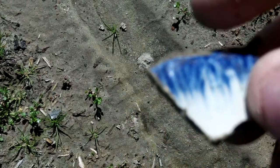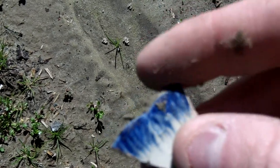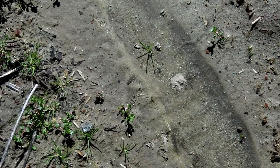If you start seeing green feather edge, that's when you're in an older site. Green feather edge normally dates around 1720 to around 1740. So I think that's right. Green feather edge is 1720 to 1740. Blue feather edge is from 1740 to about 1780. I think that's how it goes. And if I'm wrong, you guys can correct me, but pretty sure I'm right on that.